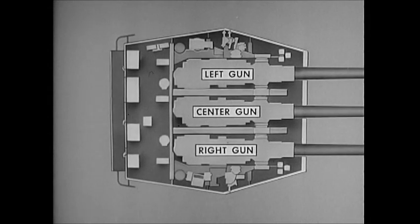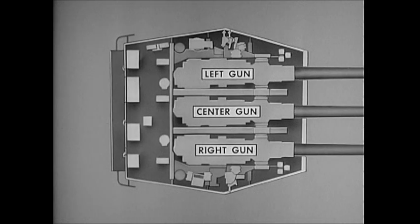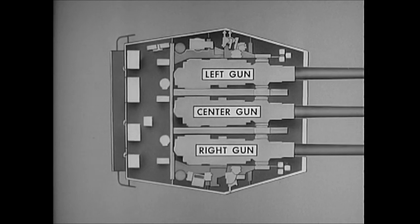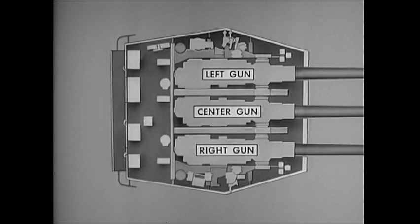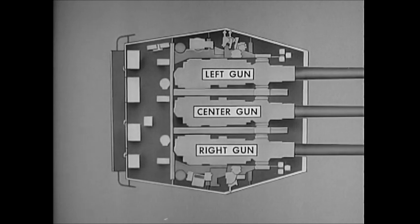Here, the entire central area is dominated by the 3 gun slides. There are no stations to be manned in the actual gun compartment. However, an 18-man gunhouse crew is required for operations. This crew is divided into 3 functional groups.